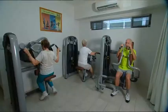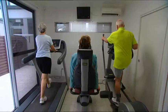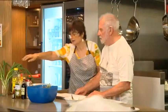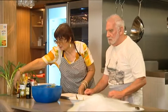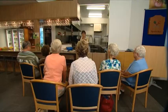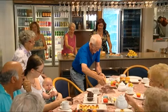Work out in the gym with senior affiliated equipment with a regular visiting instructor. Learn something new in arts and crafts. And tempt your taste buds with regular visiting chefs in our fully equipped commercial kitchen. And you can come along to Happy Hour or our themed monthly meet and greets.